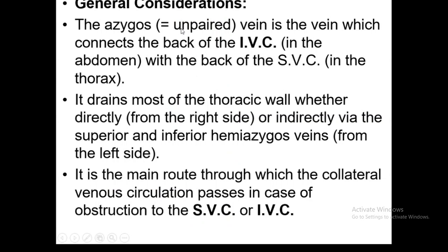We have a different overall general consideration. This azygos vein is the vein which connects the back of the inferior vena cava in the abdomen with the back of the superior vena cava in the thorax. So it acts as a collateral vein or a collateral circulation. If we have obstruction of one of them, the vein has a pathway to the other one.